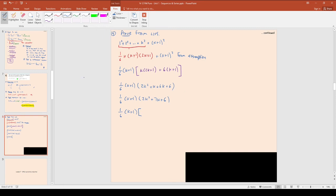So do I skip steps or do I not skip steps? I'm not going to skip steps. Apologies if you don't need this, but I'm going to not skip steps. Okay, 2k squared. You said the numbers were 3 and 4, didn't you? Plus 3k plus 4k plus 6. Factorize, factorize. 2k is common. No, it isn't. Just k is common, sorry.